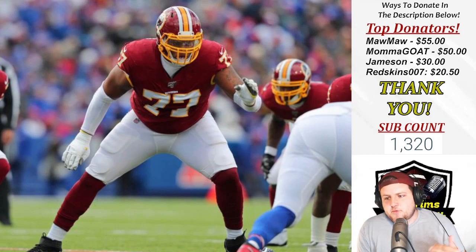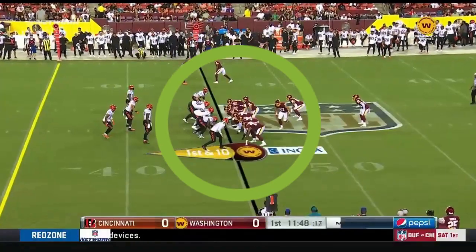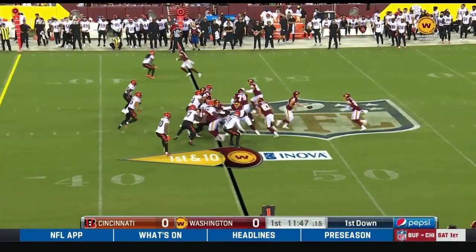As far as the run game, that's where he's a little bit weaker, but it wasn't terrible. It wasn't something where he was getting beat the whole game. He had a couple of nice pulls where he pulled around to set the edge, got the defensive end.